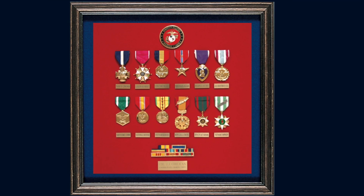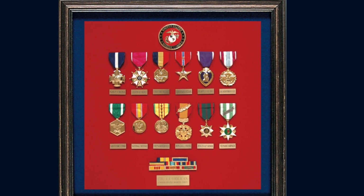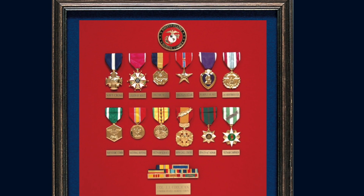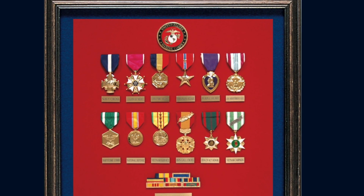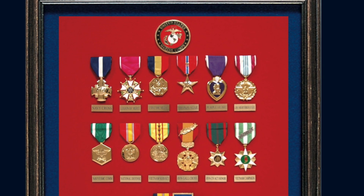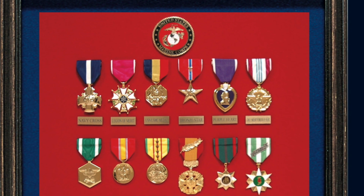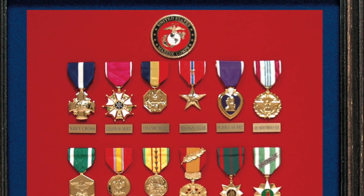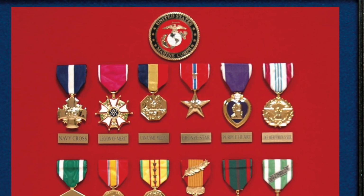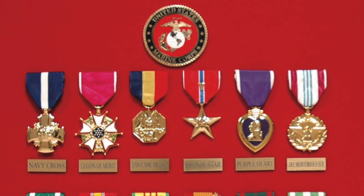Here's the elegant display case of a Vietnam veteran that ought to hang in the Marine Corps Hall of Fame. Truly the cream of valor awards, the Navy Cross, the Legion of Merit, the Navy and Marine Corps Medal, the Bronze Star with Combat Distinguishing Device, the Purple Heart, multiple other awards, and a number of Distinguished Unit Awards. The medal display of a real Marine hero.